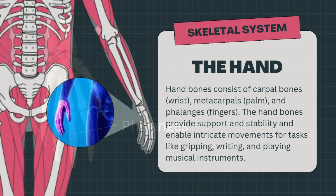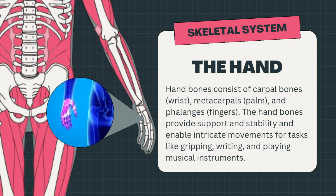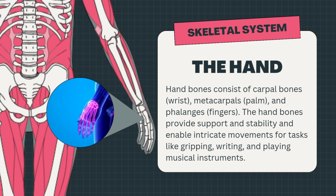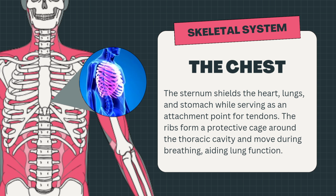These bones are connected by a complex network of ligaments, tendons, and muscles that provide strength and flexibility. This intricate setup allows us to perform fine motor skills like writing and sewing, as well as powerful movements like gripping and lifting. Next, we will be focusing on the central part of your upper body, the chest, home to the rib cage, and more.